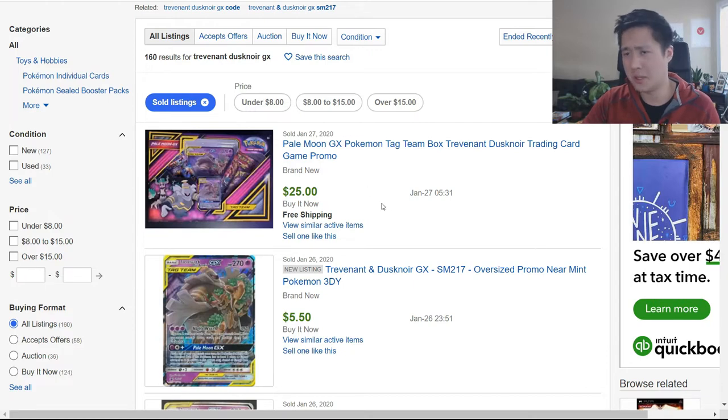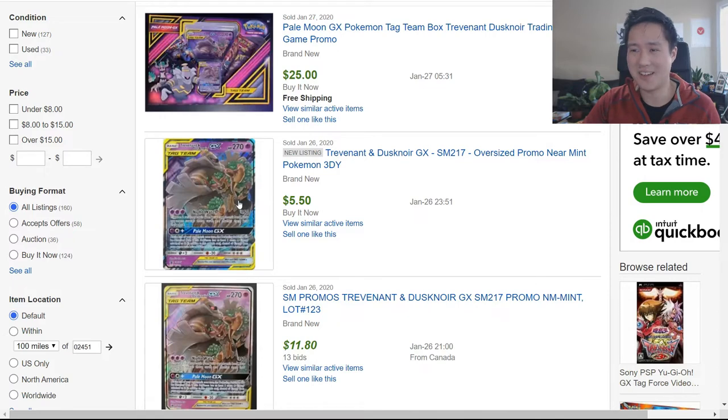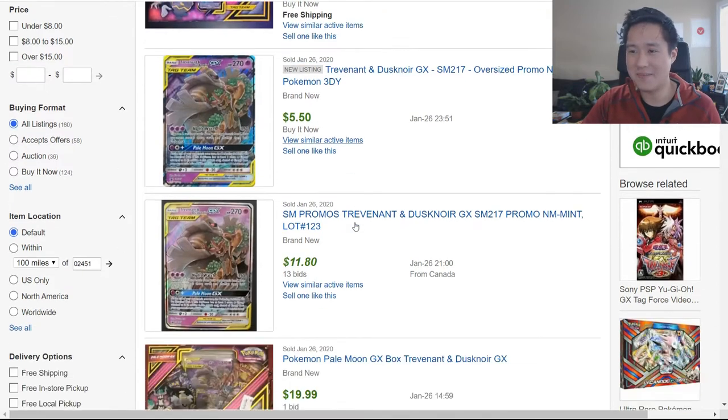All right, but we're going back to Trevenant. Maybe I should reorder these tabs a little bit. These are the Pale Moon boxes. They are still going for 25. This is that jumbo card, which actually was sold recently for 550.